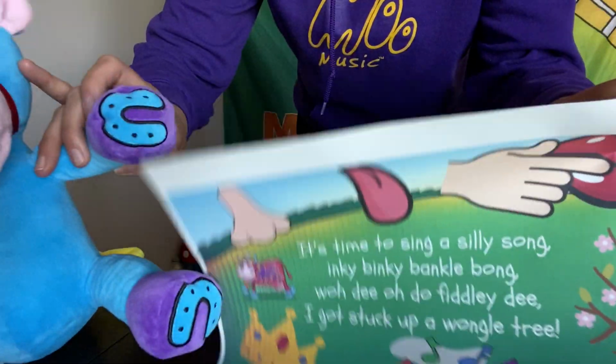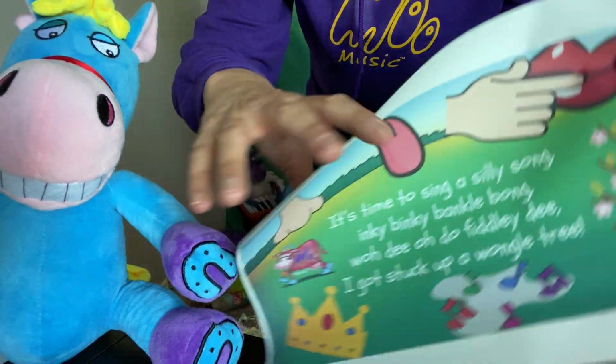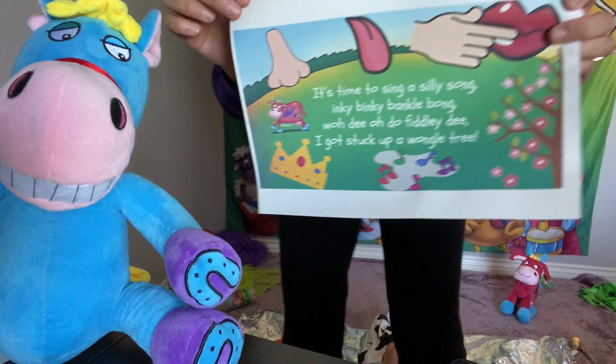I wonder if you'd be able to hold them up for us, Henry. Probably not. I'll hold them up during the song so that you can see them.